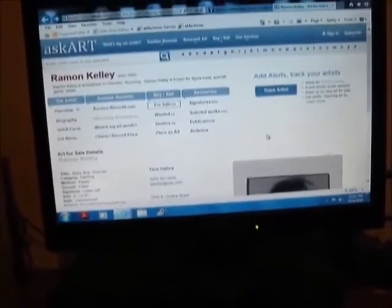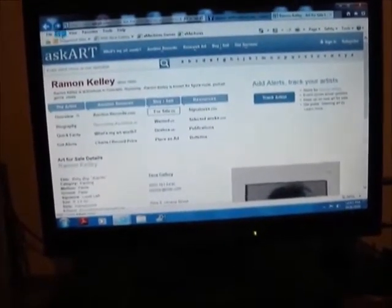I got a hold of a painting a while ago. It was an oil on canvas, and I decided I better try to look up the signature before I sold it tomorrow, and I thought it was Damon Kelly. It's Raymond Kelly. Turns out he's a listed artist, and this one here is listed for $1,200. So that's a good thing. Pays to look up your artists.